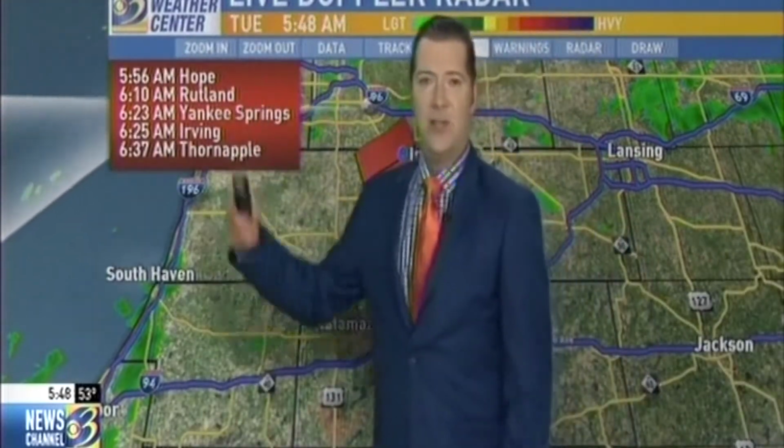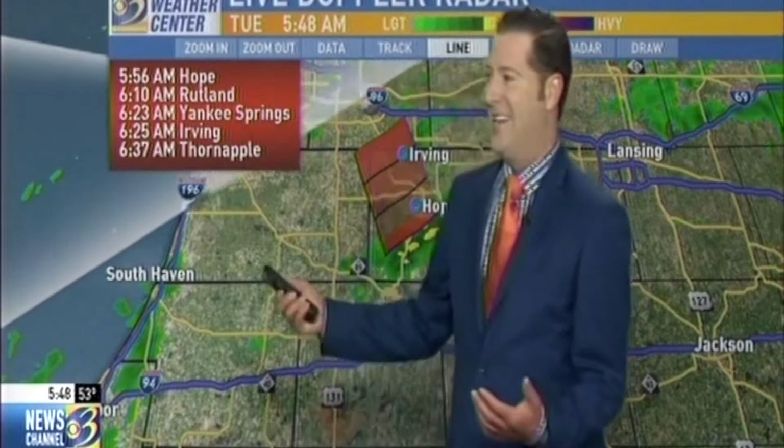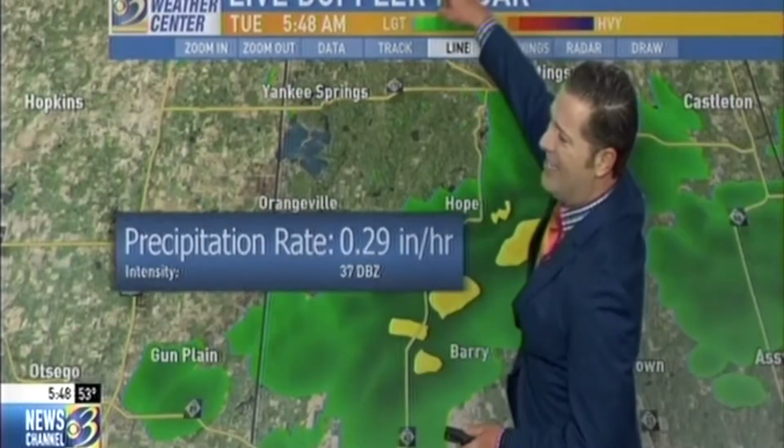So you're going to need to use your wipers in Hope at 5:56 and Rutland at 6:10 and Yankee Springs, of course, you're right there at 6:23. Let's tell you how intense the rain is using our data tool. It's coming down at about 1/4 of an inch per hour.